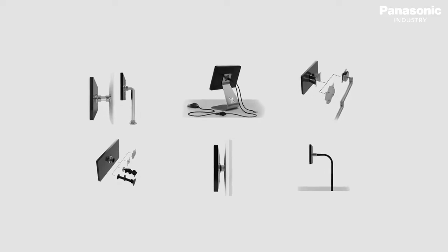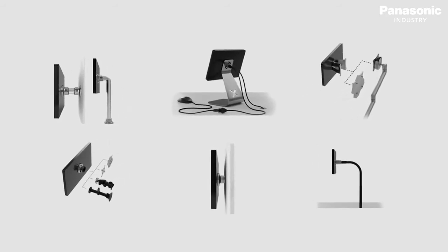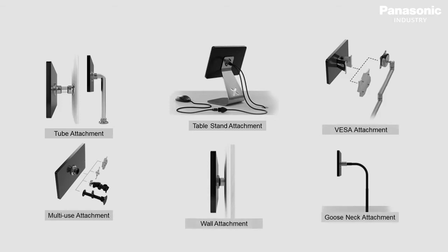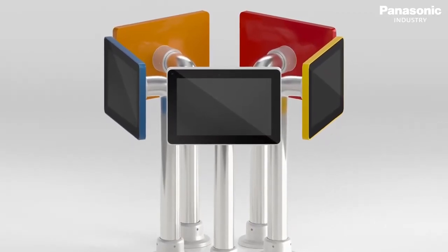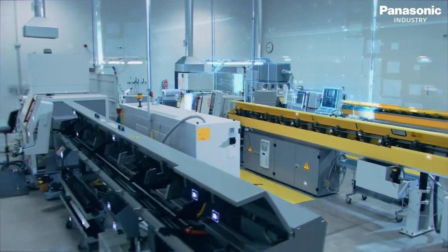To fit into almost every area of operation, Panasonic Industry provides a variety of mountings, from tube attachments, table stands, multi-purpose mountings, VESA, wall, or gooseneck mountings. The HM series unites the handling of consumer products like tablets with the tough industrial-grade demands. The complete encapsulation enables the HMI to be installed directly in the process under challenging environmental conditions.